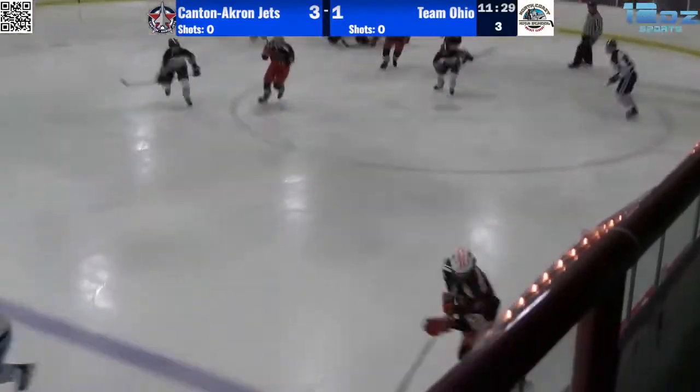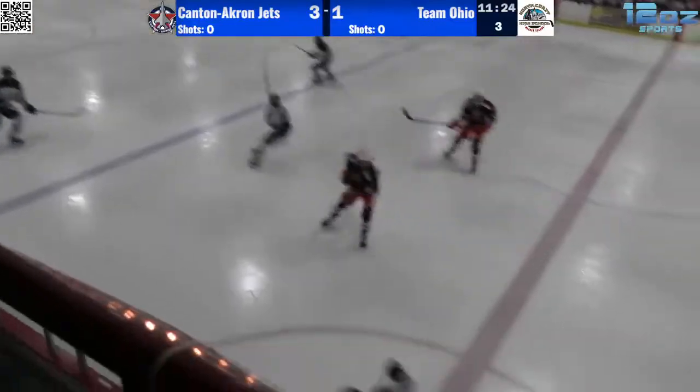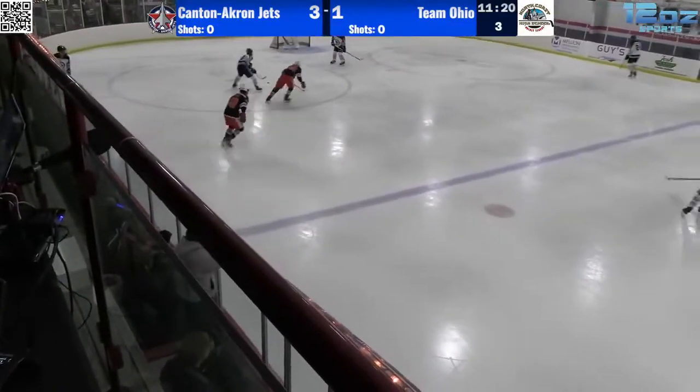Shoulder save by Jagels. Out to center for Rosala. Kick it over to Epich, who bounces back to Hannibal. Bazarov, so, for some open ice.